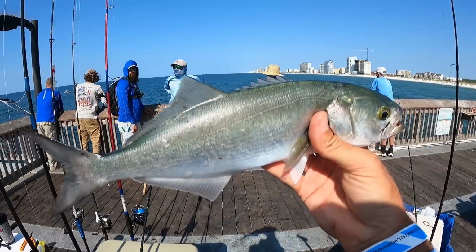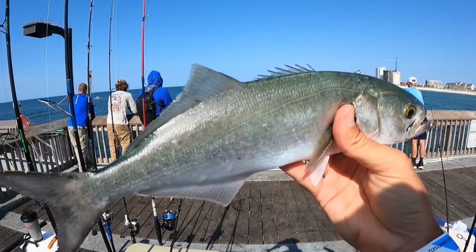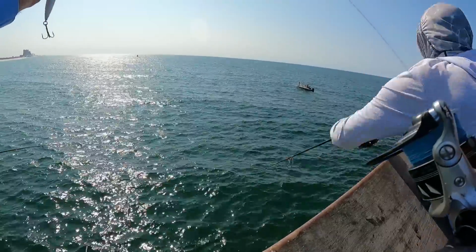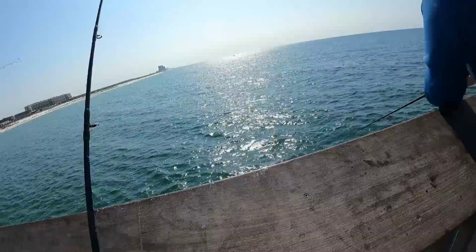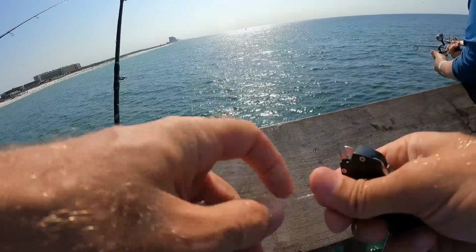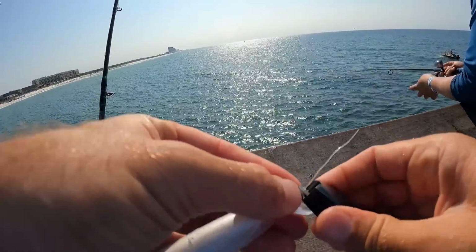It's always fun to me just to have action out here on the pier. I've actually never made a video on this pier, so the fact that I can come out here and catch a few fish is cool. Time to retie. Those blues will fray your line up, and I don't want to lose this X-Rap.